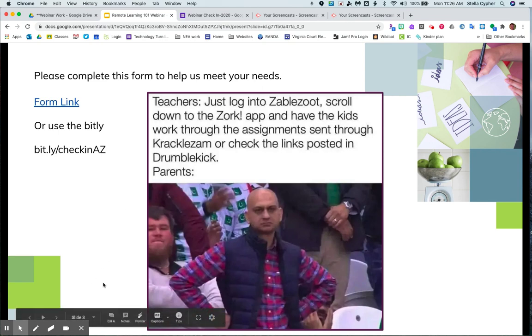Our goal is that you're going to walk away today with a little confidence in what you have been already doing and some skills to help that next round of teaching better for you and your students.